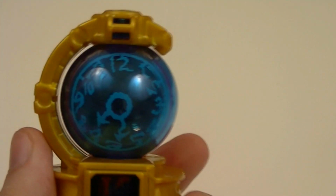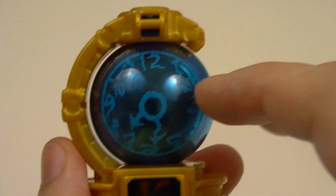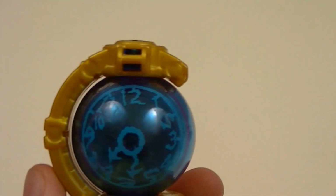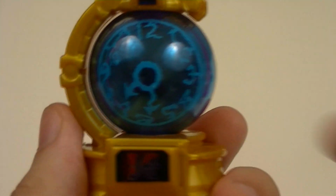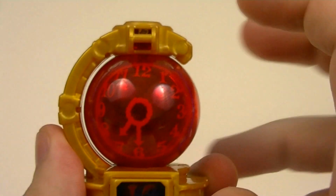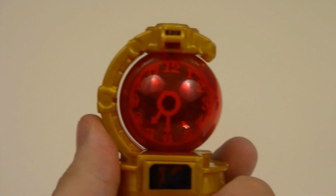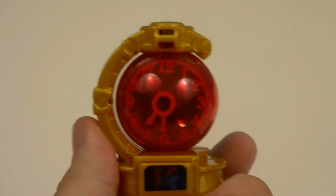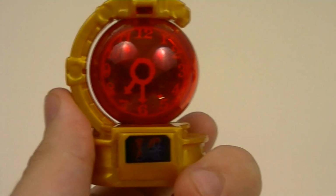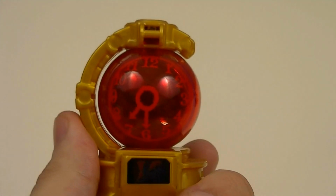And this one has a little bit of a different gimmick than the Mawa slide, because you can see that it already forms a full image on the front, where you can see a blue clock, but with the image and the numbers kind of wavy and scrambled. Then if we mouse slide it over to the back, you can see it's now a red clock, and everything is straightened out. And just like just about everything in Super Sentai that has a clock of some kind on it, the set time is 7:30, which is when Super Sentai comes on Sunday mornings in Japan.